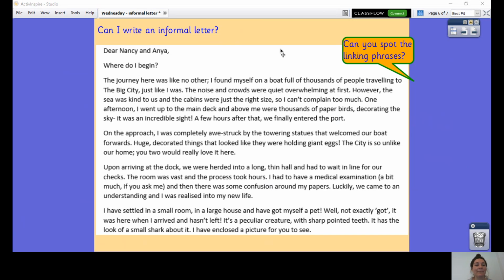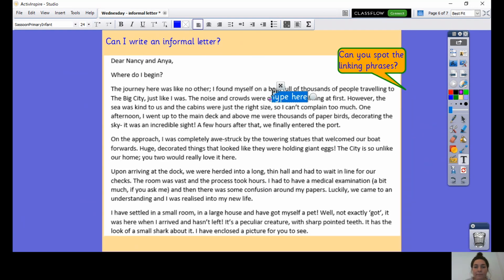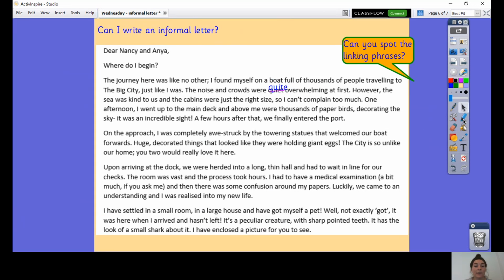Dear Nancy and Anya, where do I begin? The journey here was like no other. I found myself on a boat full of thousands of people travelling to the big city just like I was. The noise and crowds were quite overwhelming at first. However, the sea was kind to us and the cabins were just the right size, so I can't complain too much. One afternoon I went up to the main deck and above me were thousands of paper birds decorating the sky. It was an incredible sight.